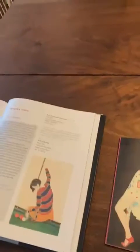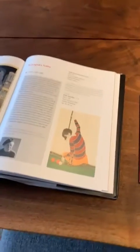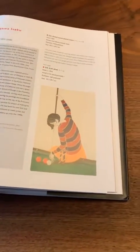Sorry about that. My connection here is... okay. Hopefully, the connection remains strong for the duration of our Woodblock Wednesday.